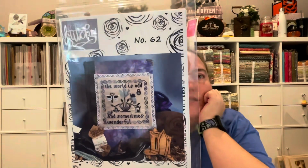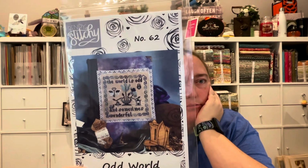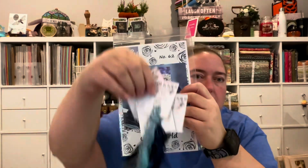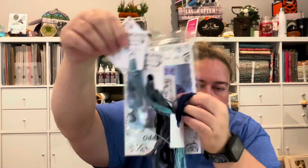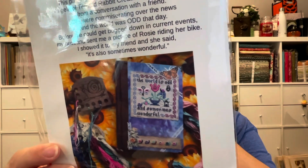And I have the card right here. So this one I started on August 16th and I finished it on August 19th. It's Odd World by Bendy Stitchy. And this came as a journal package. I chose, you had two colorways. You could choose between what's on the front, which is the Fiberlicious floss. Or she charted like what's on the back, which is Almaniminum Silk. So it's Ymir's. Isn't that pretty?